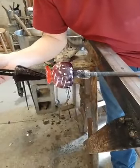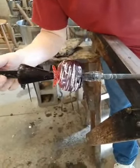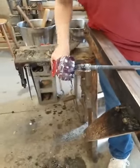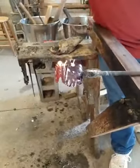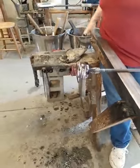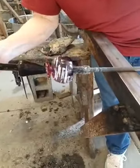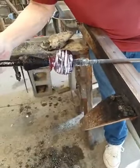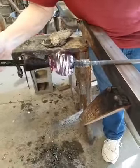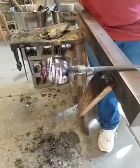He's going to give it a little more inflation. So right up there at that shoulder area, you'll see it pop just a little bit. And if the piece gets misshapen a little bit, he just grabs the tools again and works it out. Here we go, a little more inflation. Okay, there we go. There's that beautiful rounded shoulder. And he'll probably give it one more heat and a little touch up on the lip.